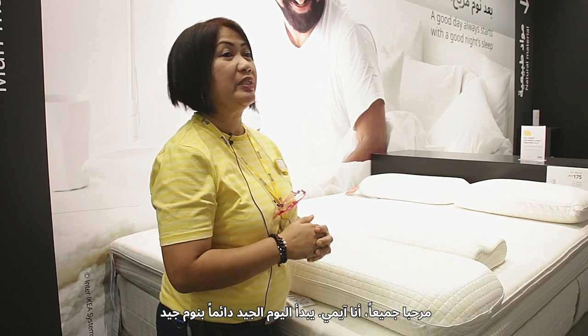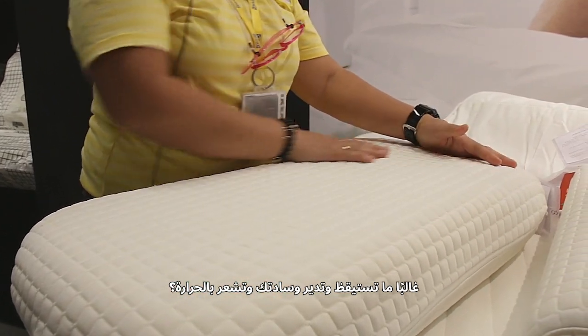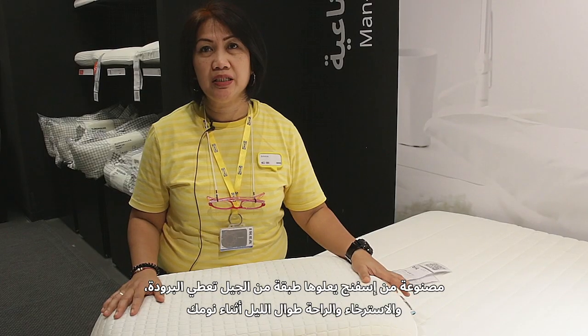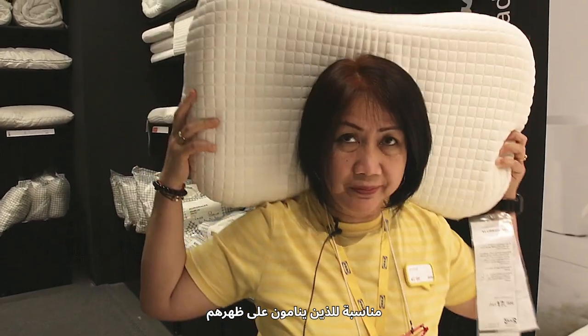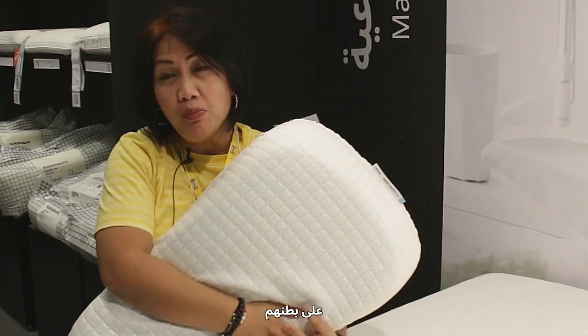A good day always starts with a good night's sleep. Do you often wake up and turn your pillow around and feel so hot? Try our new Club Spray pillow. Made of memory foam with a cooling gel that keeps cold, soothing sleep comfortably all night long. Can be used for back sleeper, side sleeper, and stomach sleeper.